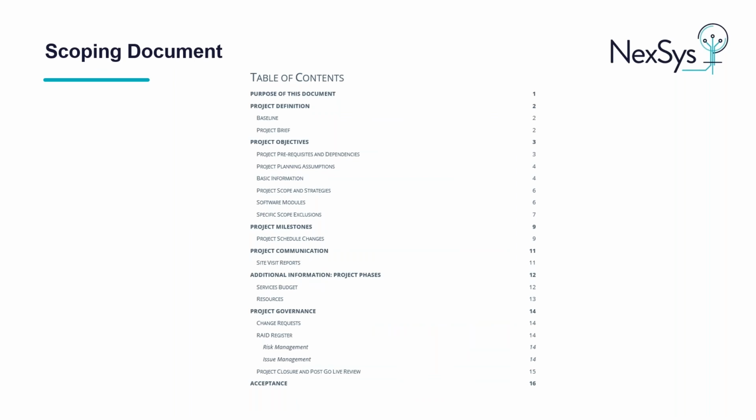Shown on screen is the contents page of our project definition document, which I'm sure many of you will be familiar with, and it's used to define the scope of the upgrade project. This document includes the project definition, which explains the purpose and drivers for the project. The project objectives are then broken down and defined in detail, along with the prerequisites and dependencies. For example, a prerequisite for a CISPRO 8 upgrade is to have a separate server environment for the software to be installed on, as this cannot coexist on the same server as another CISPRO version.